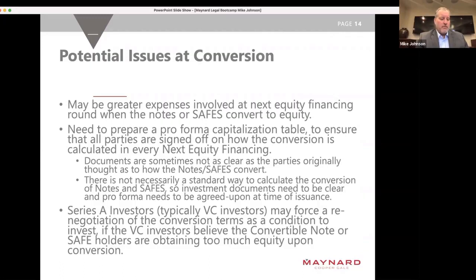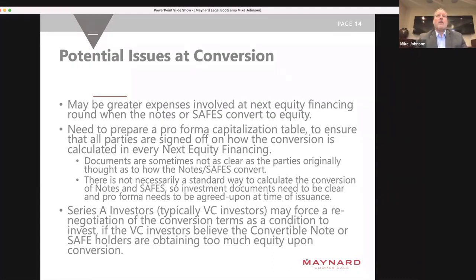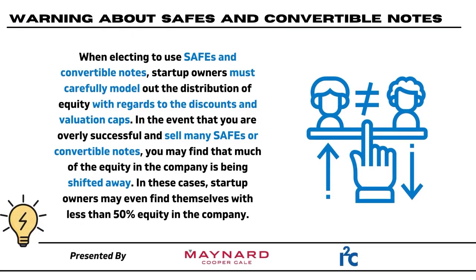One of the pitfalls that most founders don't understand or don't really pay attention to is they don't take into account the discount feature or the valuation cap feature when they're looking at their cap table, their pro forma cap table going into the next round. What may happen is they go out and they may be overly successful in selling safes or selling convertible notes. And then they find out that there is a significant valuation discount sitting out there that effectively shifts a bunch of equity away from them over to the convertible note pool.